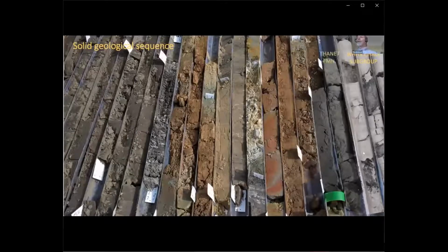On top of the chalk, we have the Thanet Sand, which lies unconformably on this. The Thanet Sand is about 15 meters thick in the east of London, tapering to about 7 meters thick in the west. It's a silty fine sand.